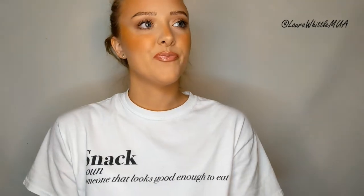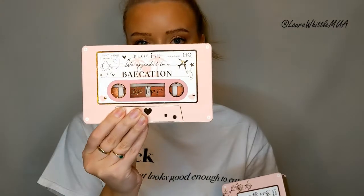So the Love Tapes Collection is a story from date night through to the wedding day, which is a really cute idea. The packaging from PLouise is always beautiful, and if you want to see me actually unbox my order, you can head over to my Instagram reels and there is a video on there to show the PR box it came in and the wider box that these palettes themselves came in. So I've got the three palettes here. As you can see, they all look like cassette tapes. We start off with Date Night, then we go to Baecation, then Wedding Wish.